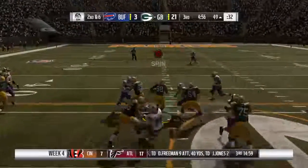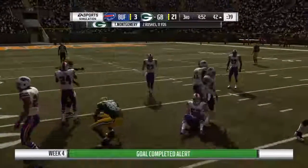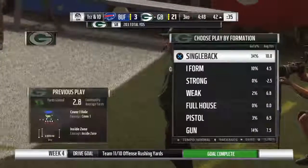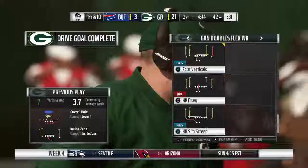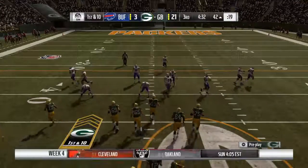They'll keep pounding here with Montgomery. And this time he's able to take it down to the 42. 7 yards there, good enough to move the sticks. They're trying to show that they can run the ball, protect this lead, give it to the backs, play a little bit of keep away, don't you think? And that's probably a good philosophy at this point, going to make that defense stand up and stop them.